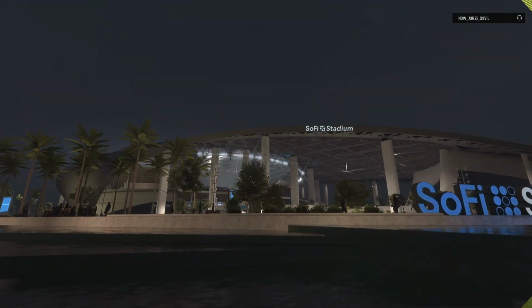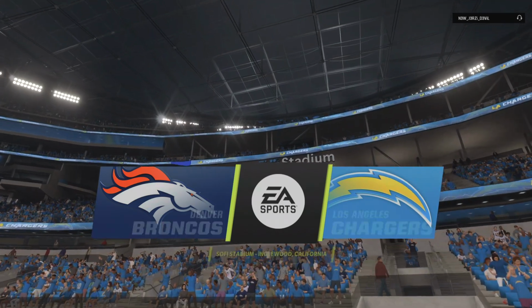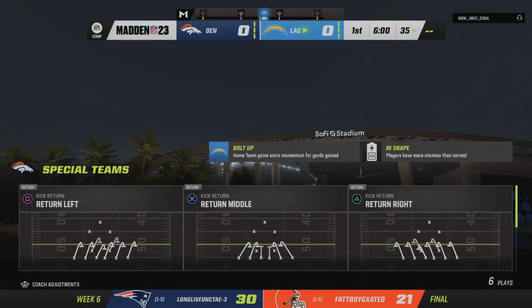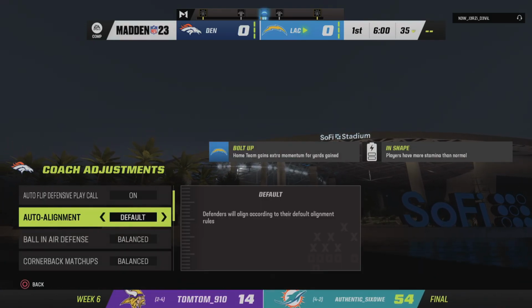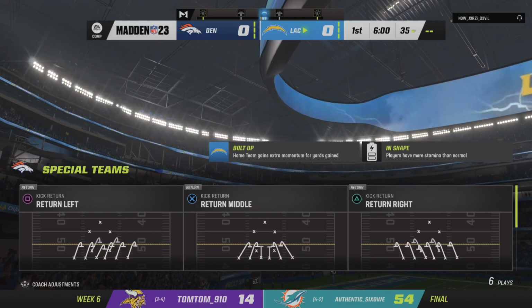Night beginning to fall over Southern California, but the lights are shining bright here at the spectacular SoFi Stadium in metropolitan Los Angeles. Tonight, we finish off Week 6 with a good Monday nighter between the Denver Broncos and the Los Angeles Chargers.